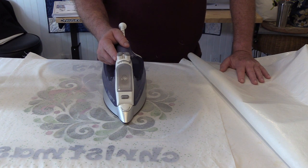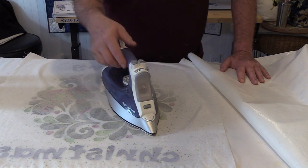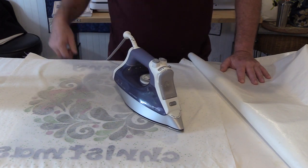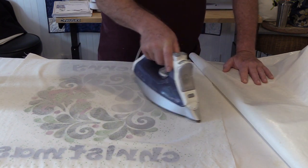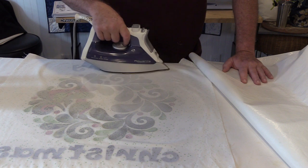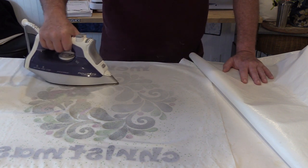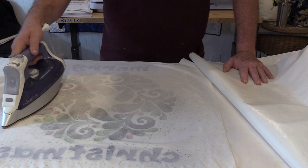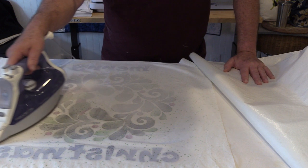By using the spray bottle on the back, you can really see where the applique shapes are because they really darken with the iron. And then when the iron is dried that really well, you know that you fused it really good with the steam, but also you know that it is completely ironed and fused.